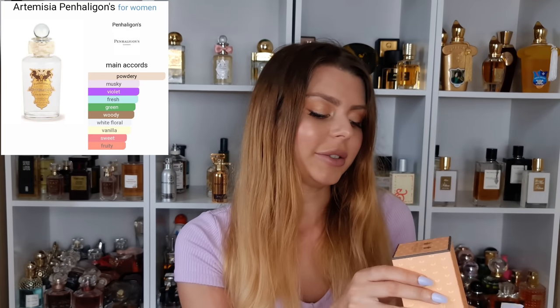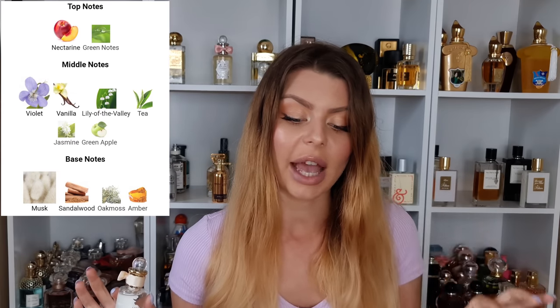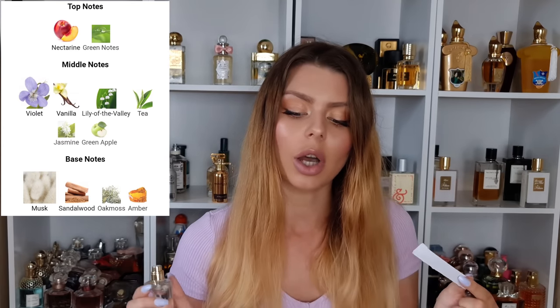The next one that we have is Artemisia. This one, I think this one is my favorite, maybe, not sure. I'm in between this one and the favorite. This one has notes. Opening, nectarine and green notes. Middle, we have violet, vanilla, lily of the valley, tea, jasmine, and green apple. And then the dry down, we have musk, sandalwood, oak moss, and amber.